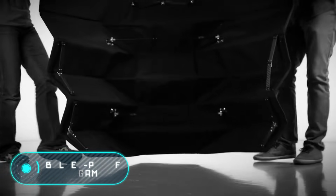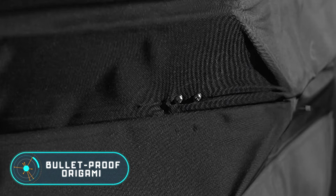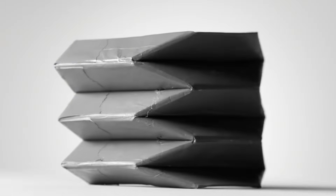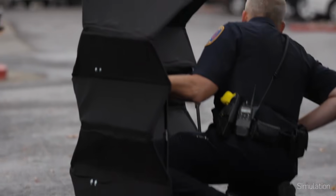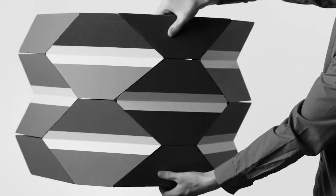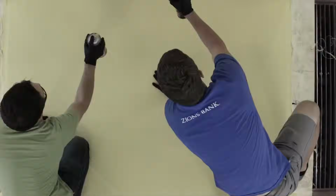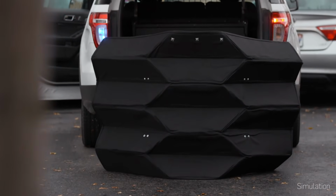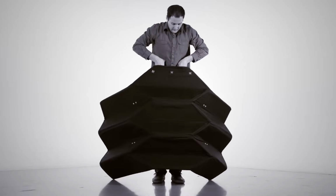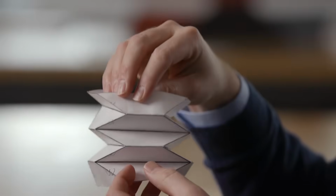Bulletproof Origami. The following invention was developed with the help of security services. Experts from Brigham Young University asked officers a simple question: what will help you work better? The answers were the starting point to create a unique ballistic shield. It's not by chance that the developers use the term origami to describe it either, because its folding principle is inspired by the Japanese paper art. This, however, has not affected its protective qualities in any way. The shield can withstand even heavy fire.